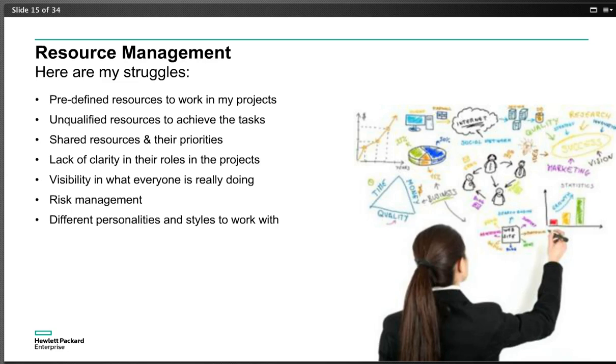Sometimes I have issues because I have shared resources. Whenever you have shared resources working on multiple projects, of course they are going to work on the projects they like. It's not that they are going to work just on my project or on other projects. Some people just work more on, or prioritize, the projects that they like the most. So it's another issue that I have with resource management. I'm sure you also have that, right?